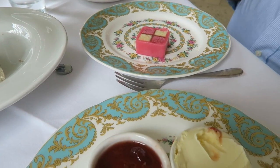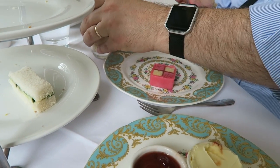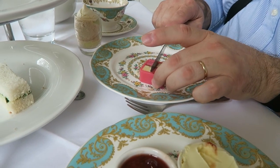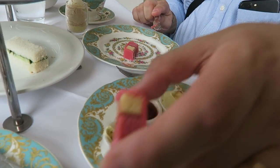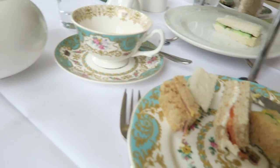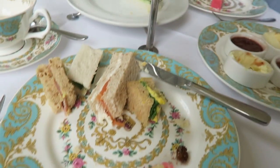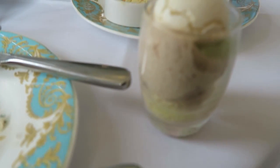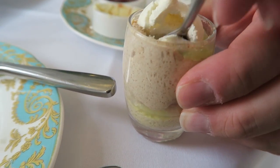So this is a Battenberg, and we're going to split up. I'm just going to take these down. Yeah, we're going to split all the desserts. But this is the Battenberg, which I love these from Mr. Kipling. Very pretty. Oh, it's hard on the top, like a meringue.